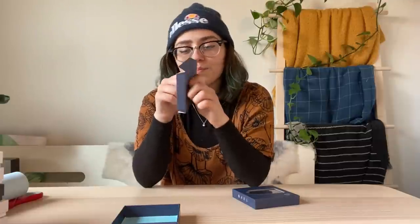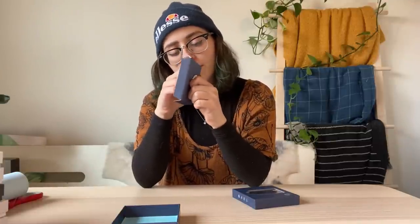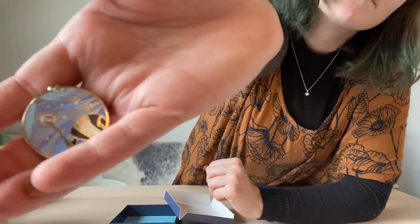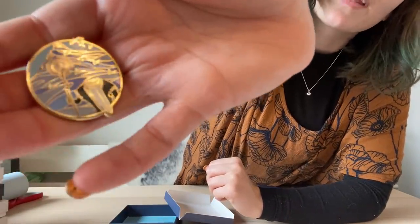Cute, cute, cute. So this one teleports you to the Isle Temple. I keep mixing them up for some reason. There he is. Big guy with his big staff. It's hard to see. That's okay. You guys get it. Okay, and the TGC pin. This one has the normal white box.